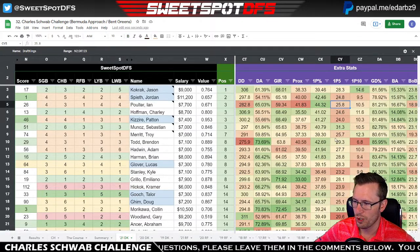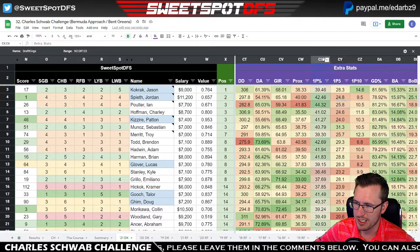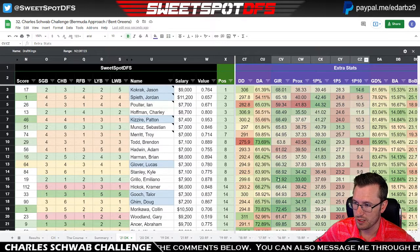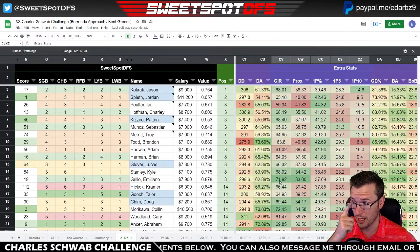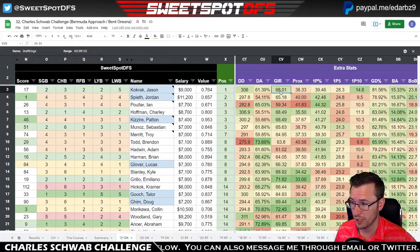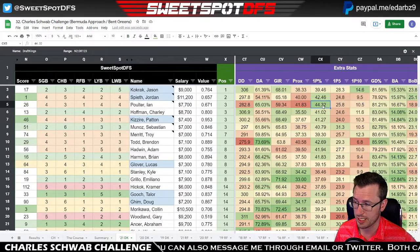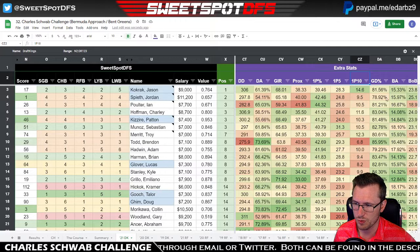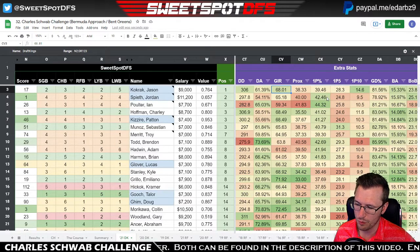Here's one thing I really wanted to take a look at. I added these stats after talking to you guys in the strategy and in the preview video. It was these 5 stats, to see if any of these correlated, comparing green in reg versus 1 putt percentage, that kind of stuff. And really looking at 1 putt between, this would be 5 to 10 feet and this would be 10 to 15 feet.